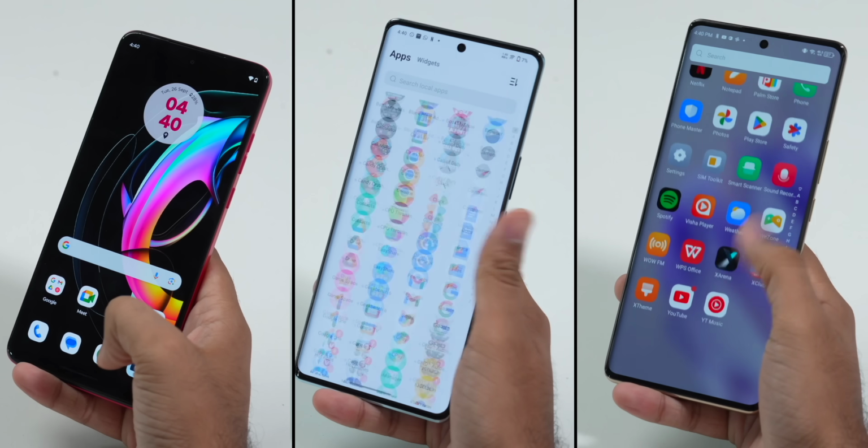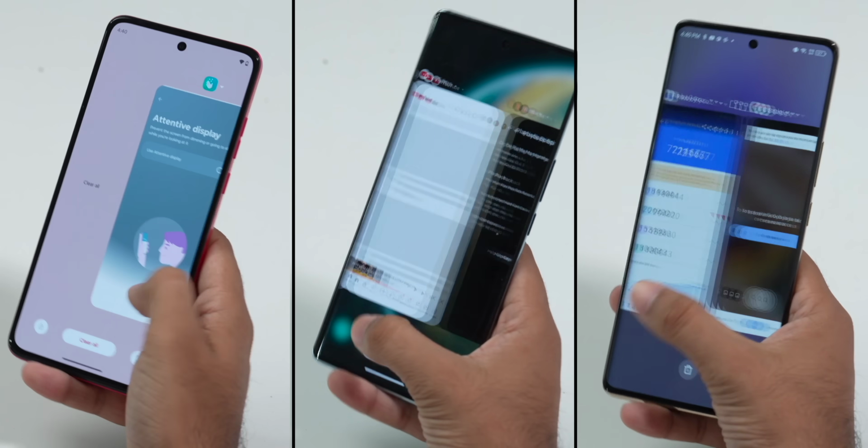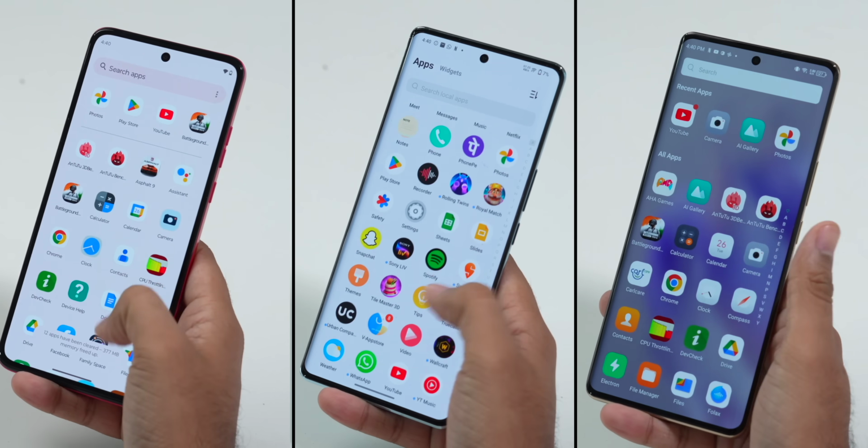Coming to performance, I would say all the three phones have a lag-free experience. Like if you're doing normal tasks, browsing the web, watching videos, scrolling Instagram reels and all of that good stuff, all three phones are good here. No complaints if you're doing light to medium tasks.